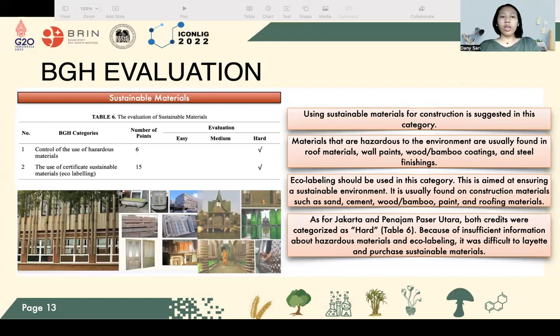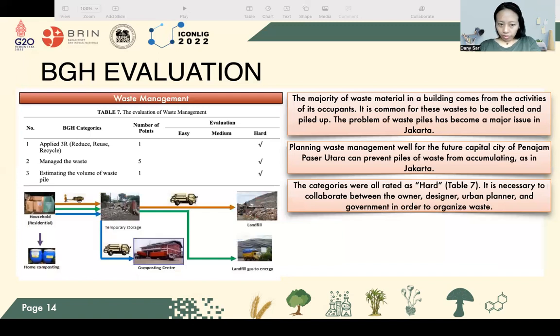And then the other is sustainable material. It's also calculated as hard since this prerequisite mandates the use of eco-labeling material, and the eco-labeling should be available in shops and elsewhere, but it is usually difficult to find. And because there's insufficient information about eco-labeling, it's difficult to persuade the use of sustainable material.